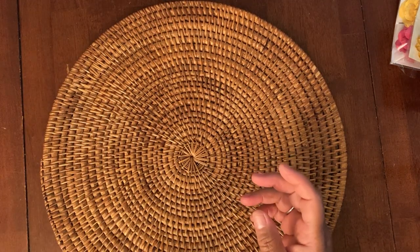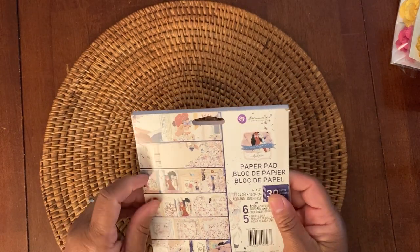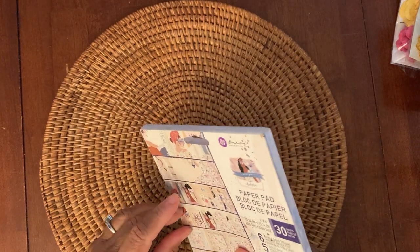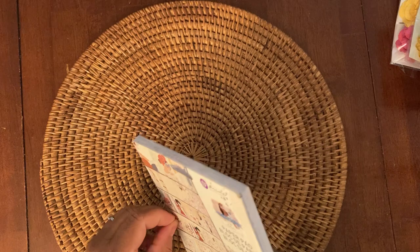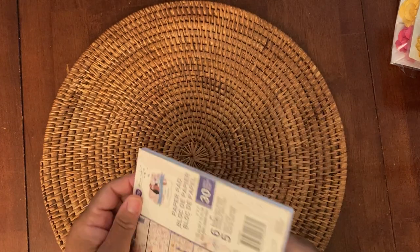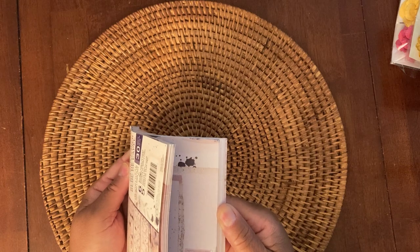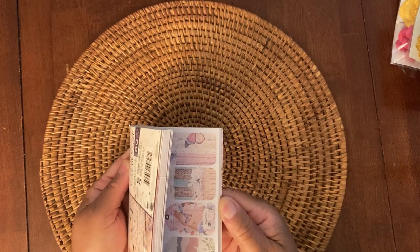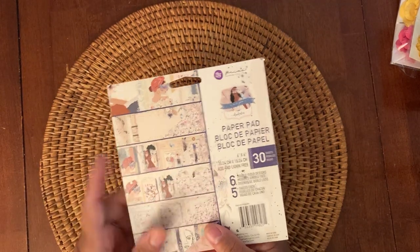And then I picked up the 6x6 diamond collection by Prima. I showed some of my Mother's Day cards, including this paper line, and I really do love it. I won't show you the whole paper pad, but you can get a gist of it. Here you got some tags that you can cut out and so on. So super pretty paper. And then I bought some loose paper.